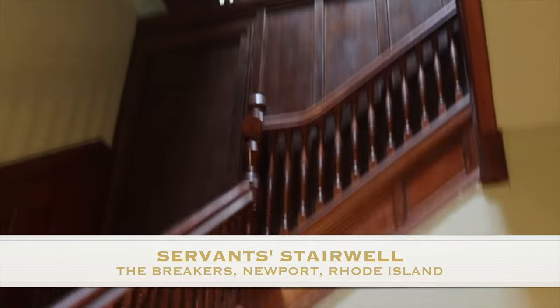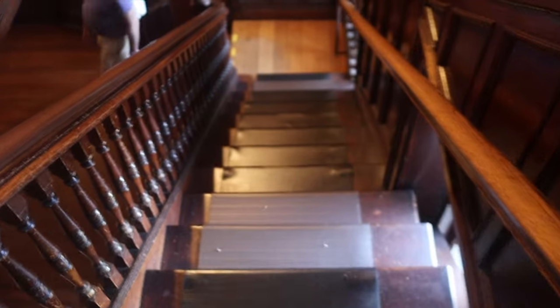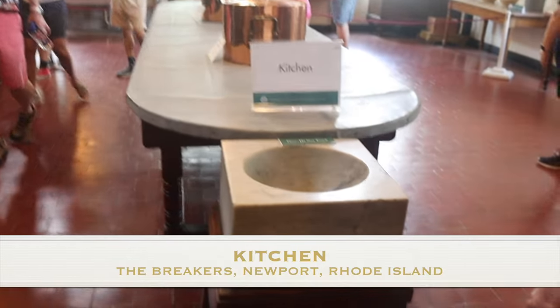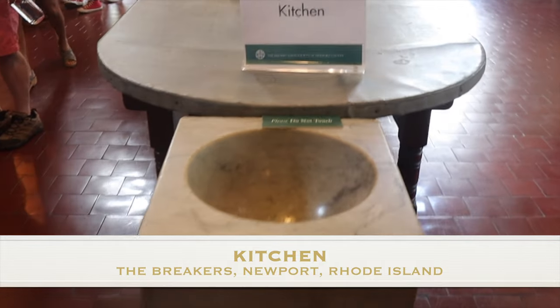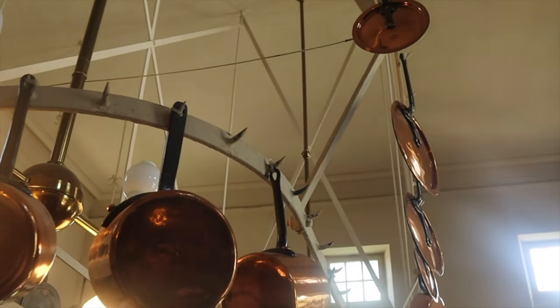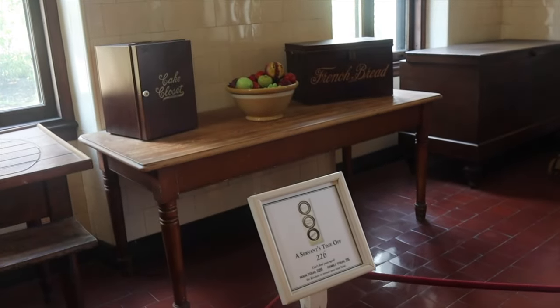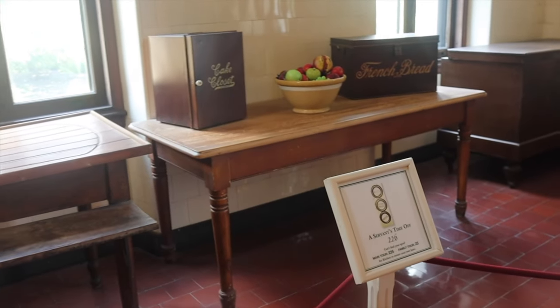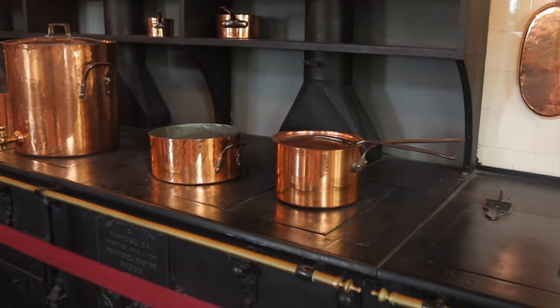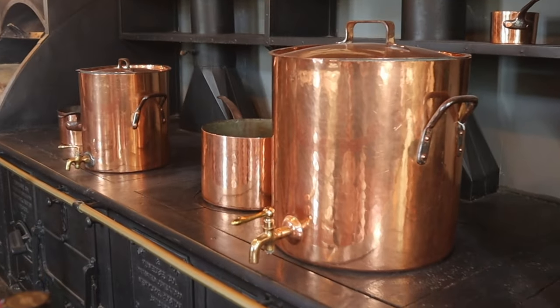As we approach the servant quarters and the Breakers' kitchen: the kitchen was in a separate wing of the house, especially because Mr. Vanderbilt wanted to make sure that the new kitchen was safely away from the rest of the house in case there was a fire. This cast iron coal and wood-burning stove stretches 21 feet. Imagine the team of cooks needed to feed the Vanderbilts and their guests and all of the staff. Can you hear the sizzling meat, the porcelain dishes, the subtle conversations? Look at this amazing kitchen.